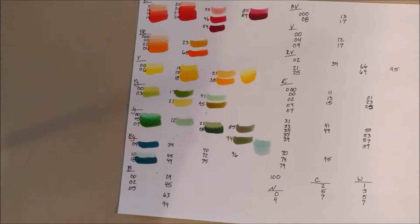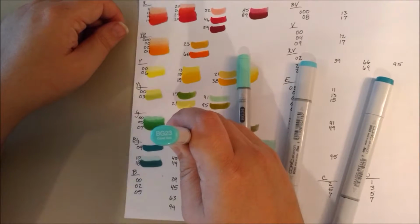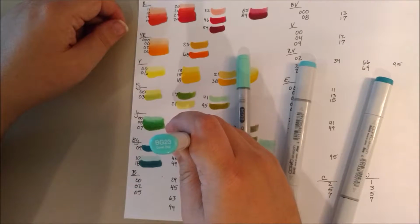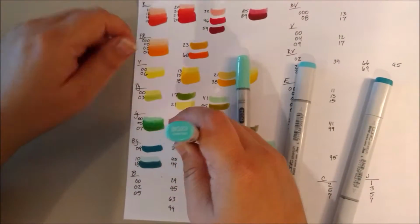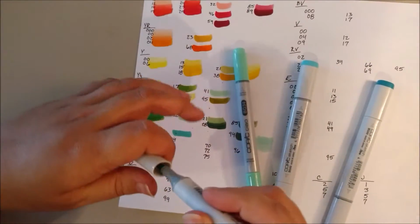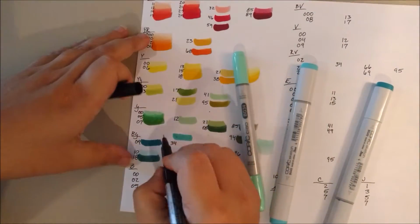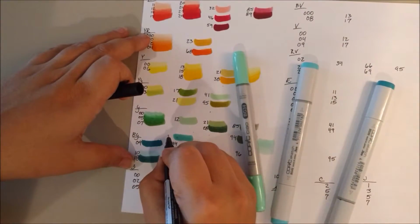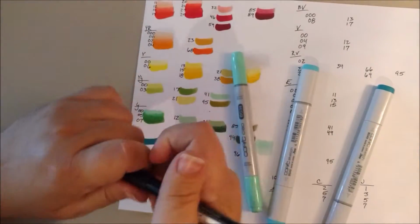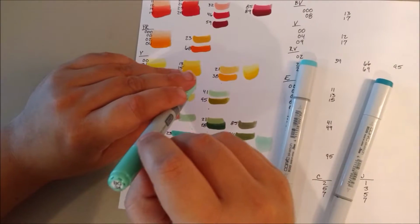Did I miss one? Well, I missed it when I was labeling it, so trying to be all neat and orderly, and it didn't work out. Anyway, BG23, Coral Sea. We will insert that one right here. And I will make a quick note. That was 23. My bad. I wasn't as prepared as I thought I was, y'all.